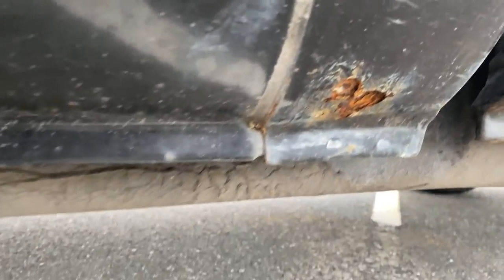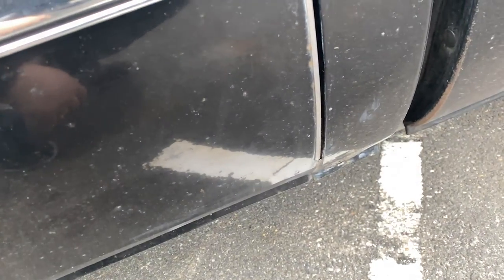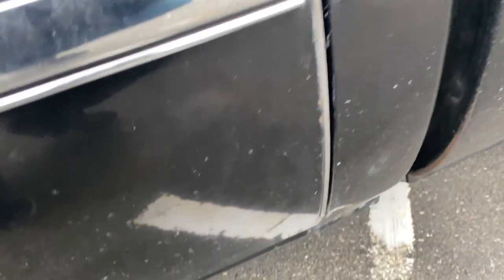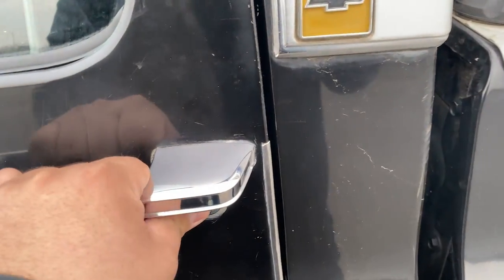All right, so far, also surface rust. But, another cab corner. Cancer! All right, well, don't worry, girl. We'll give you some love. All right, so let's go inside and see how the interior looks, shall we?